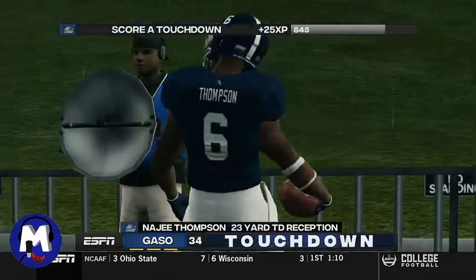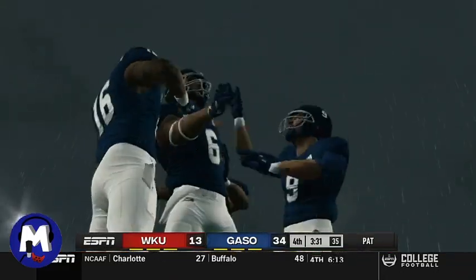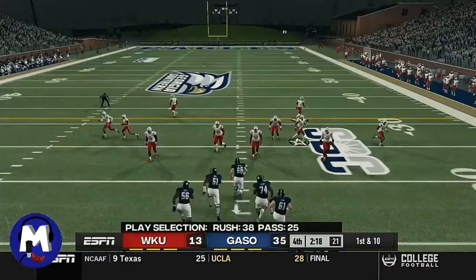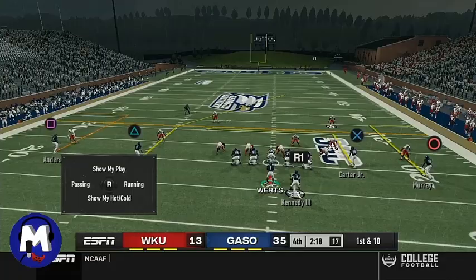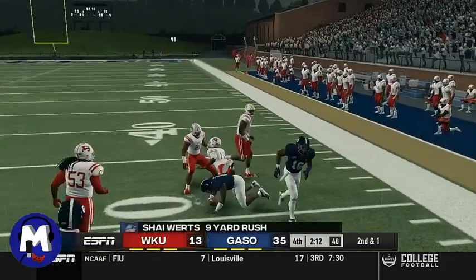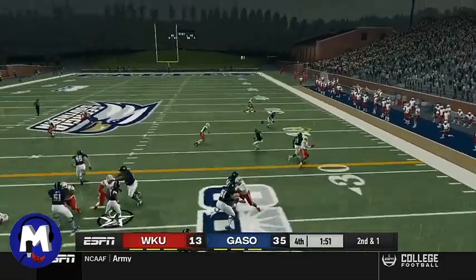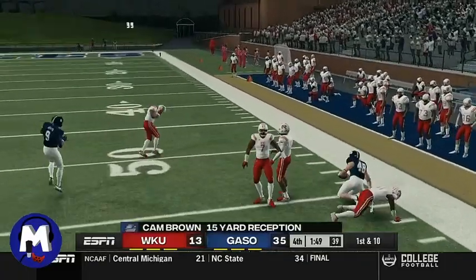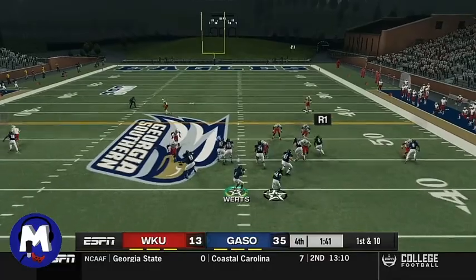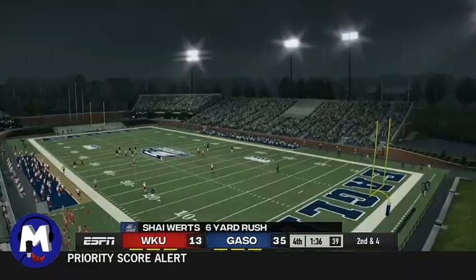Yes, sir! Touchdown! 23 yards. Back of the end zone. As he's getting tackled, he makes that throw. Cam Brown for 15. He's in trouble. Heading for the corner. He's pushed out of bounds. 6 more yards.